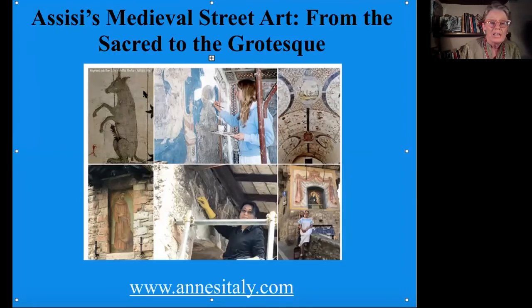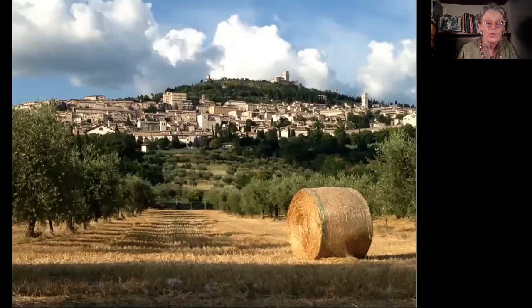So we'll be talking about, again, the street art of Assisi. We're going to start with sacred images, not conclude with sacred images, however. Many of you have been to Assisi or been with me in Assisi on guided tours, and you can see this medieval gem right here. It is on the flanks of Mount Subasio. Here you see the foothills behind Assisi. And at the top, you notice the 14th century fortress.